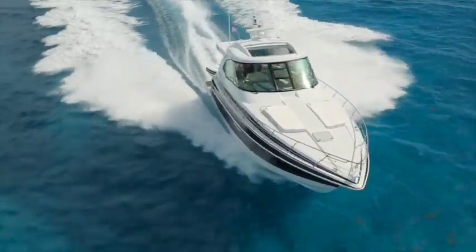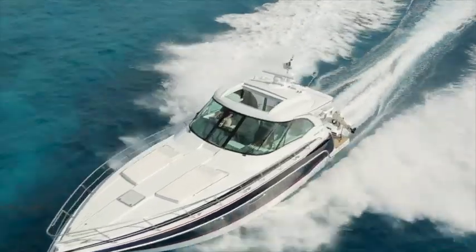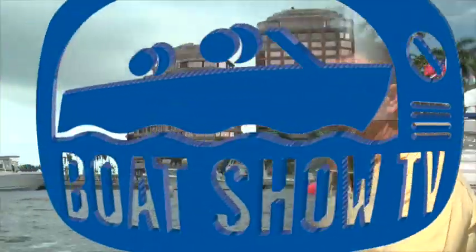Correct. The people that look at the pre-owned are always very, very happy, and it's one of the nice things about Formula. They preserve their appearance and thus the value.